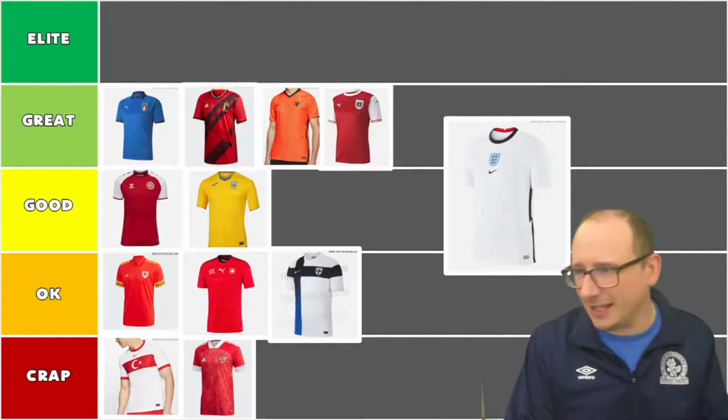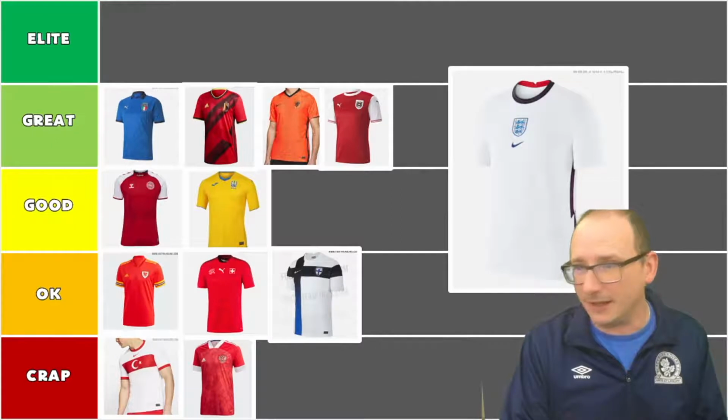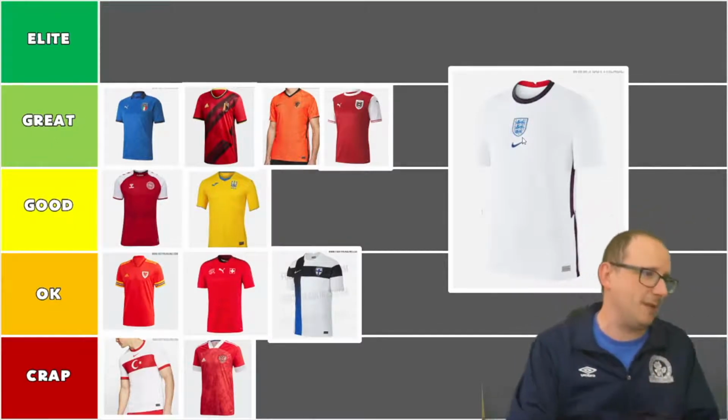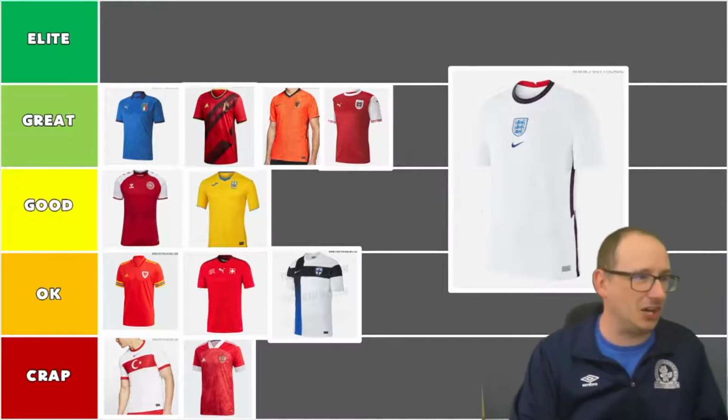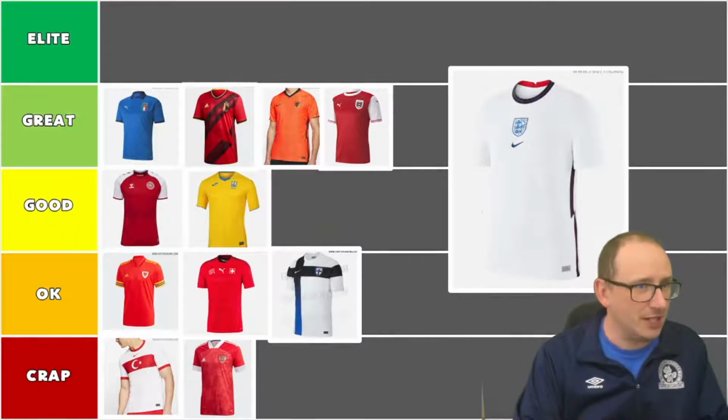Yeah, I wanted to like the England kit, and I think I do like the away kit. We will look at that tomorrow, but I don't like the crest down the middle. I think that's off-putting for me. So if you have that, you're already pissing in the wind. You're going to be struggling to rectify those wrongs. Not only have England got the crest down the middle, they've got the Nike swoosh as well.